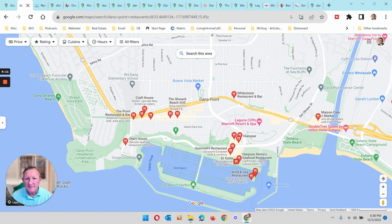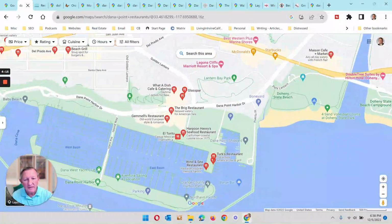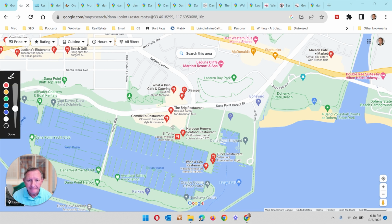Good restaurants. In fact, some of them are great restaurants. So you have, as you can see, the Schwach. You've got the Point Restaurant. You've got Craft House. You can grab some good brews around here. As you get down towards the marina, now you have some restaurants that have been there for 40 to 50 years, like Harpoon Henry's, Wind and Sea. Fantastic views. You've got El Torito. This is a casual Mexican chain.